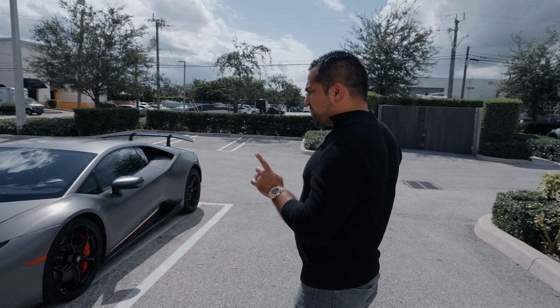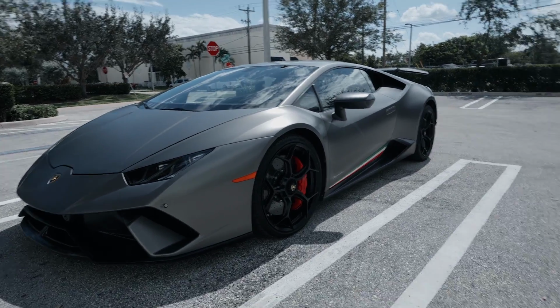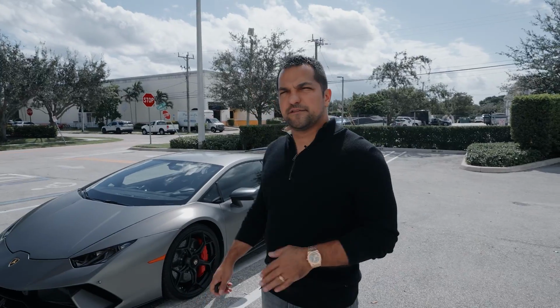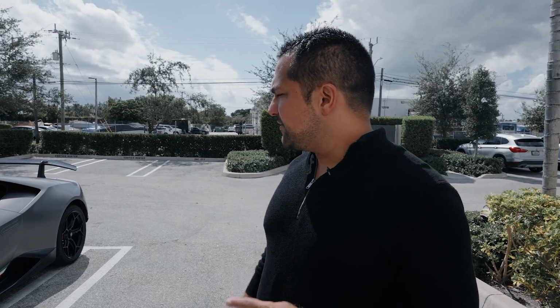However, today we are actually borrowing this Performante because I have no need for a Performante when I have such better Lamborghinis, or so you would think. But we're also testing out Reggie's ability to fit in a Lamborghini today, so we're going to find out later if Reggie can indeed do a first road test video with me on this car.